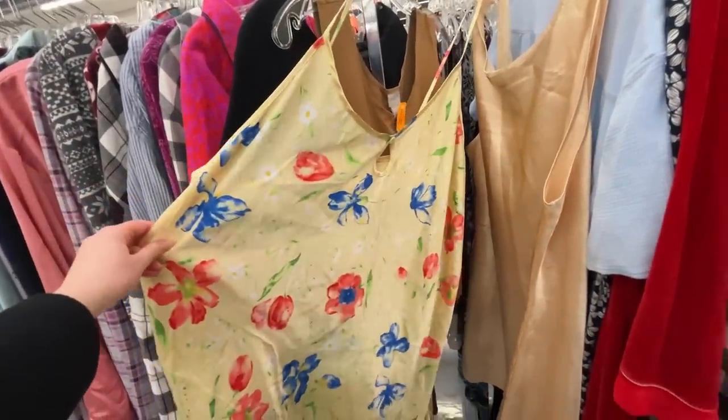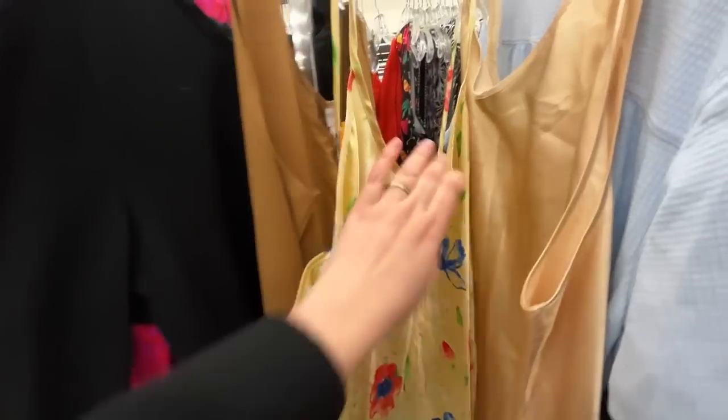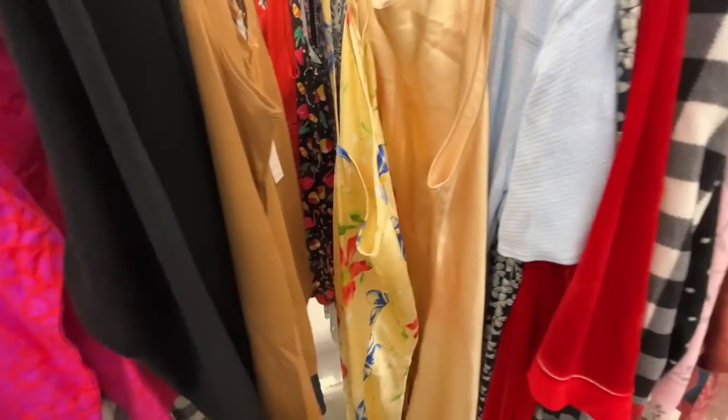Okay, how sweet is this little slip dress? I mean, it's literally a slip, but you know, wear it as a dress. But is it too springy? I'll pass and wait for you guys to yell at me in the comments.